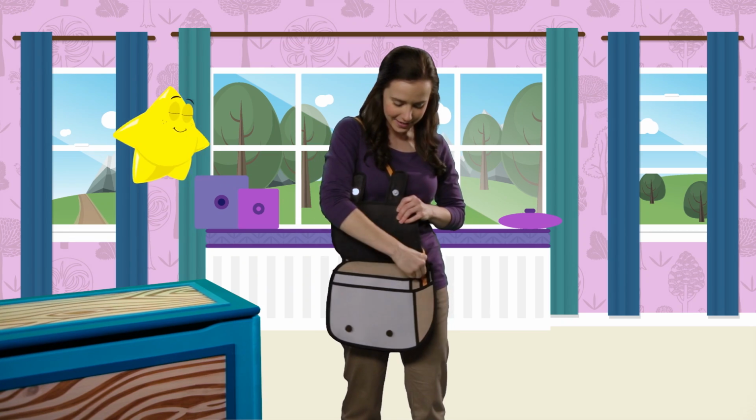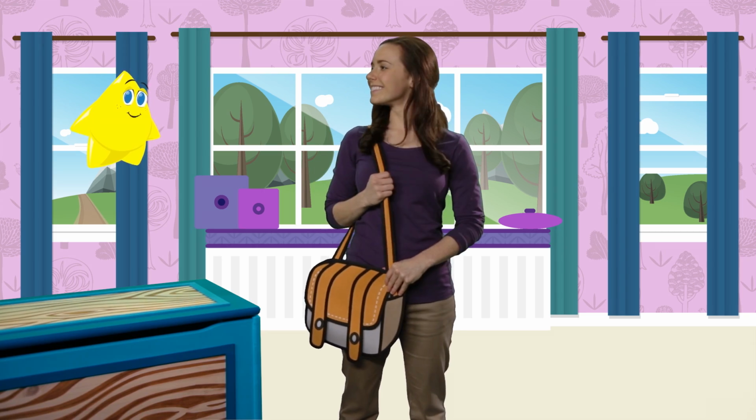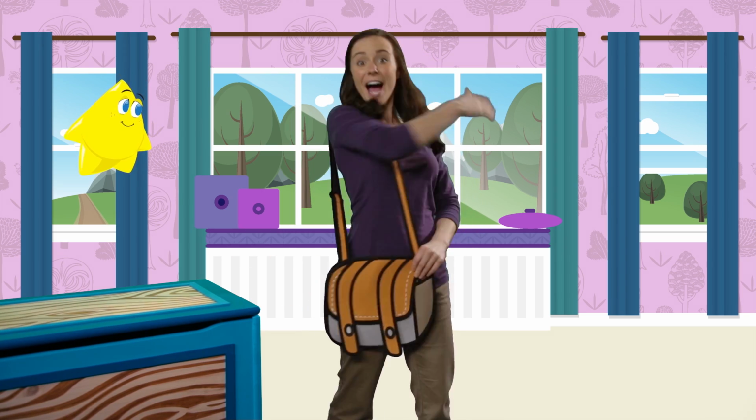Let's zip our adventure bags together. Now it's time to fly. Here we go.